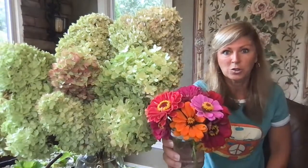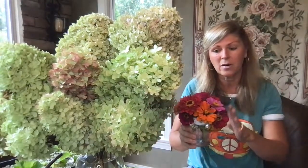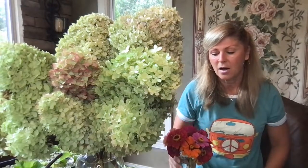And once again, these are a really beautiful flower, so easy to grow in your garden. What I love about zinnias is that they're drought tolerant. And like I said, they bloom all summer long. These started coming up in my flower field at the end of June, and they are going to bloom probably all the way until October when we get that first frost.